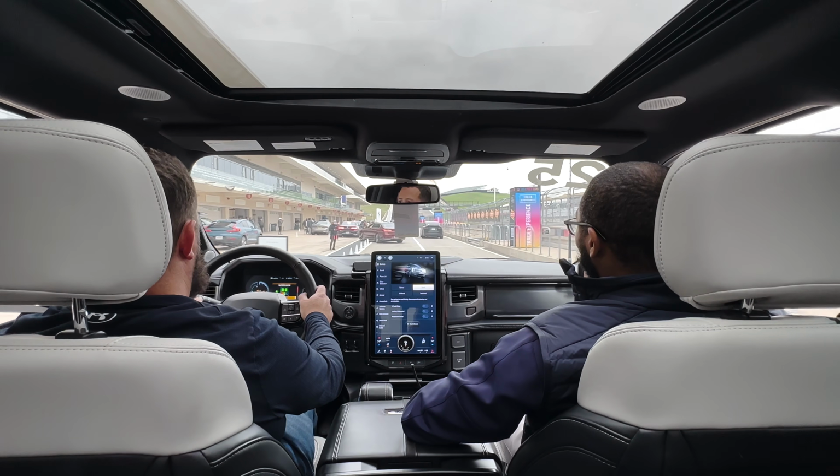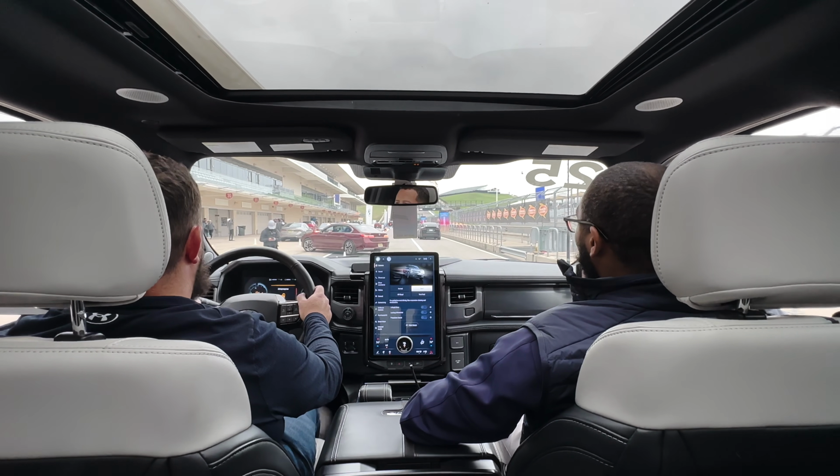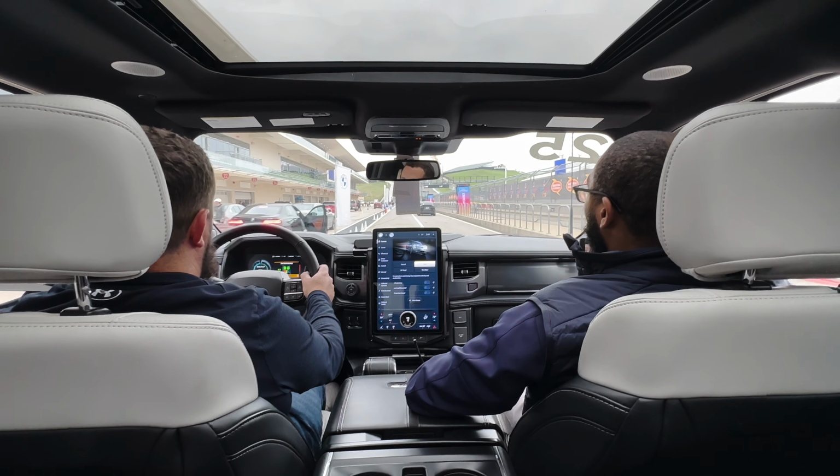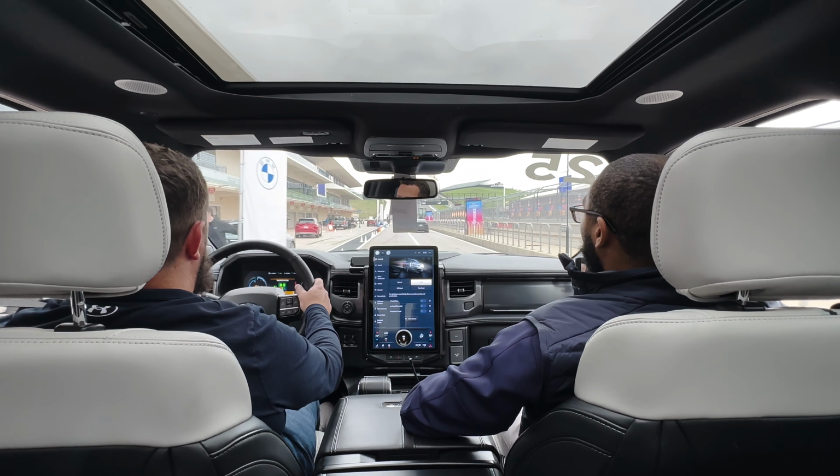Absolutely. Yeah, and so as we come to a stop here, let's take a look around the vehicle. I know we have one set up inside, and we can free this up for somebody else. But I'd like to take a quick lap around the vehicle, because there are a lot of really cool things about the F-150 Lightning that you won't find in any other F-150. That's true.